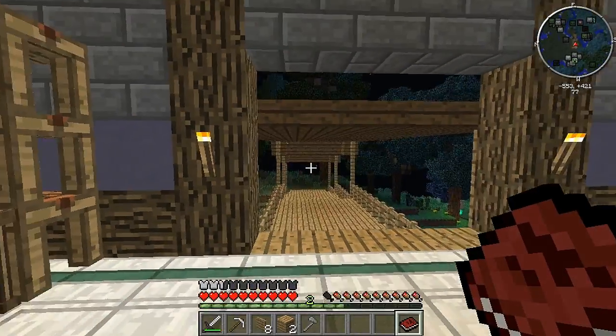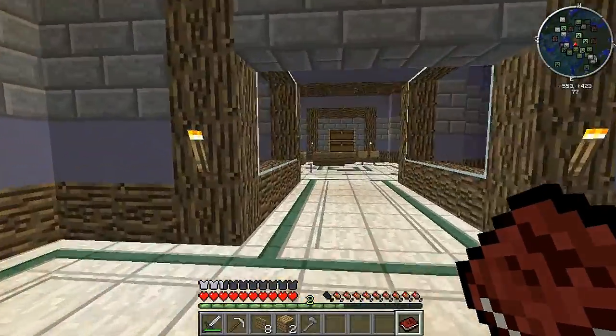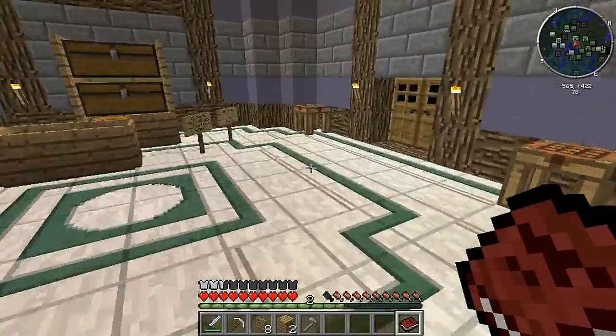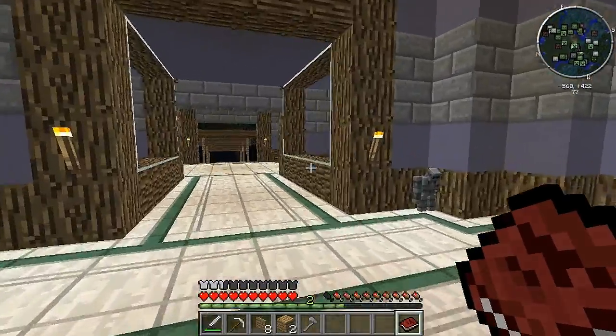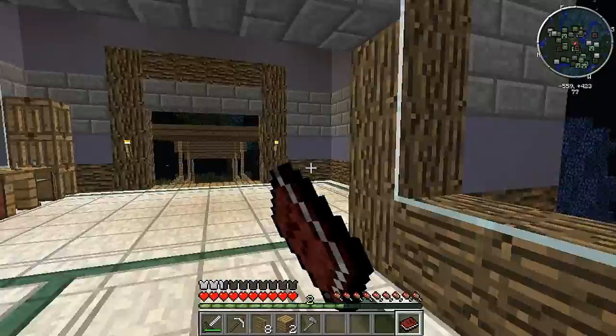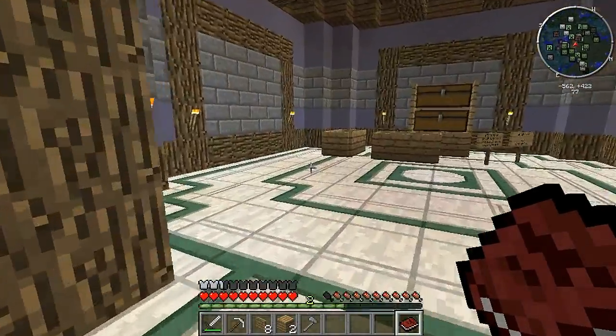But I'm happy to see that this base is here. I'm sure I'll get word from Joey in the future of what he wants me to do. But I'm going to start just trying to make myself at home here. I'm going to move all my materials over to this room, I think. I think that'd be a good place to put it. And then I'll get myself kind of situated here.